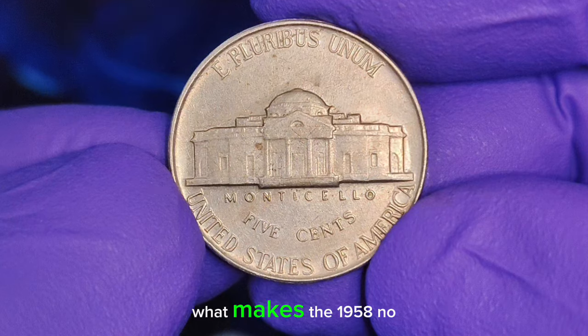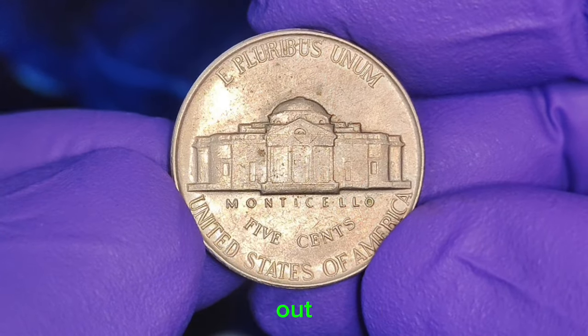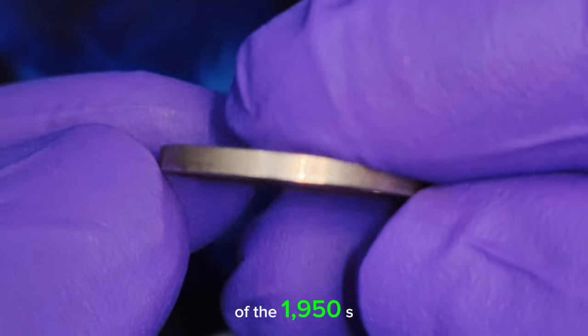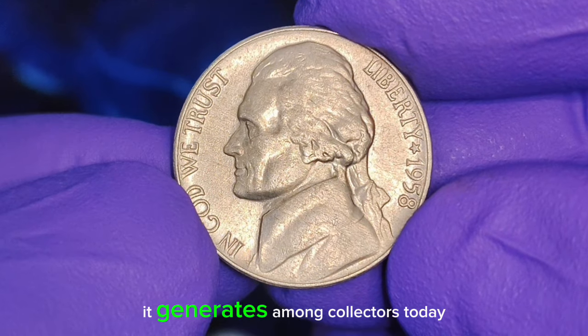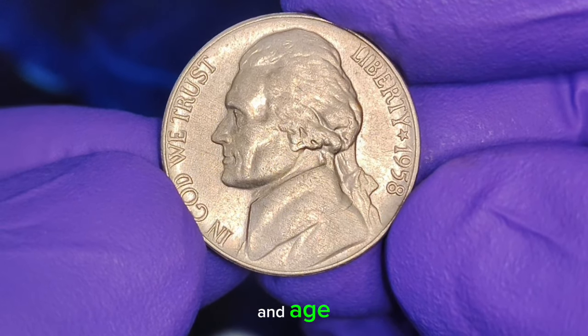during that era. What makes the 1958 no mint mark Jefferson Nickel stand out is not only its historical significance during the post-war era of the 1950s, but also the strong interest it generates among collectors today due to its condition, rarity, and age.